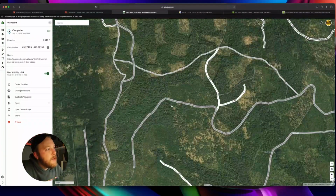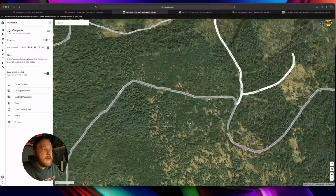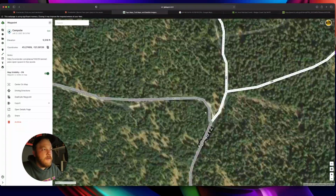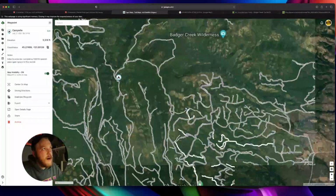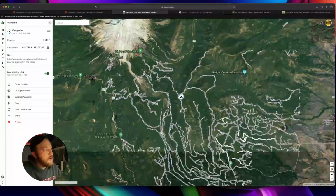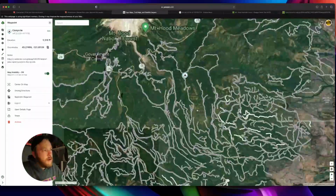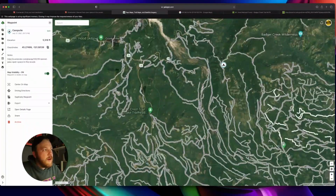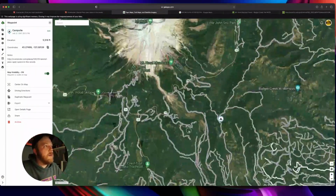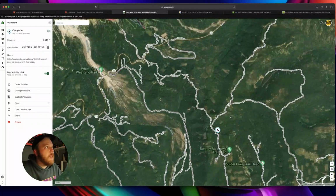Ooh, this is all 4x4 tracks down here. So this might be kind of fun to go do. I do have to keep in mind the White River fire from last year. So here's the White River. Last year, a large portion of this caught on fire, which is very unfortunate. We will have to make sure that we're not doing anything within the burn area, because it's probably closed.